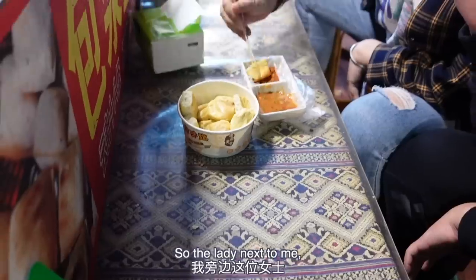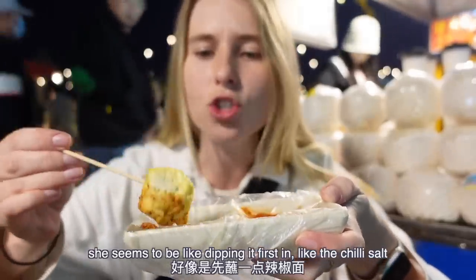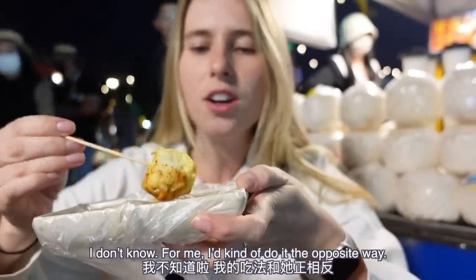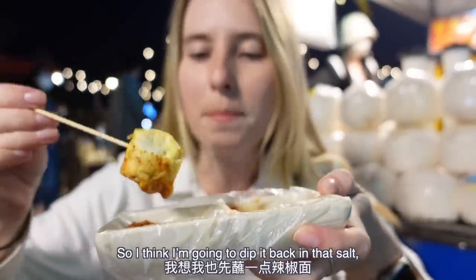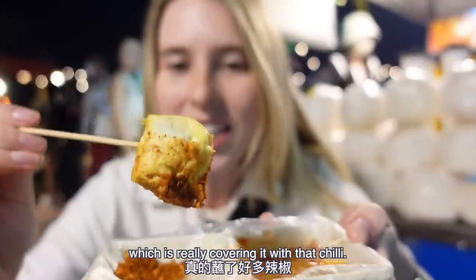So the lady next to me seems to be dipping it first in the chili salt and then dipping it in the liquid. I don't know, for me, I'd kind of do it the opposite way. So I think I'm gonna dip it back in that salt, which is really covering it with that chili. Hopefully it's not too spicy. Let's try.